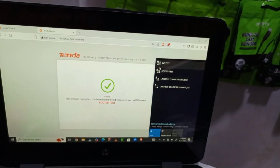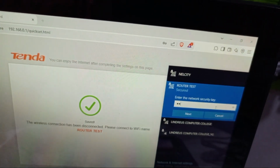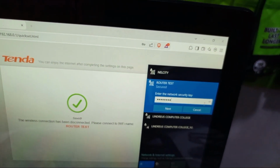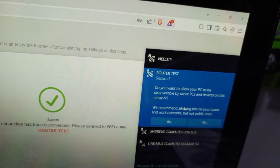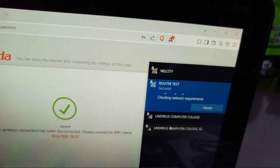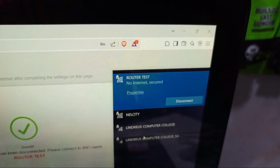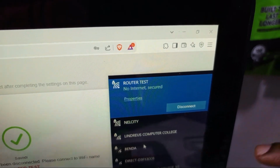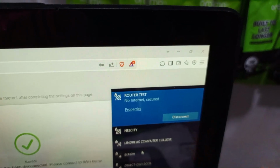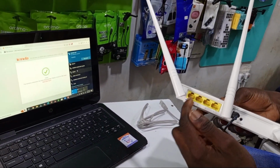Then we can connect by clicking on that and say connect. Then we press our password 1 2 3 4 5 6 7 8. You can confirm, see if it's yes, that's okay. Then next, do you want to allow your PC to share? No or yes, depending on whether you want to share your network with other devices. So as you can see now, it's connected with our router name as router test. Then password we've entered. Now it's no internet, but it's secured because we have entered the password. So it's connected but no internet because we are just using this for explanation. We have no internet source from the provider.